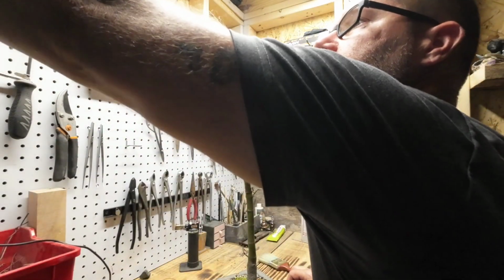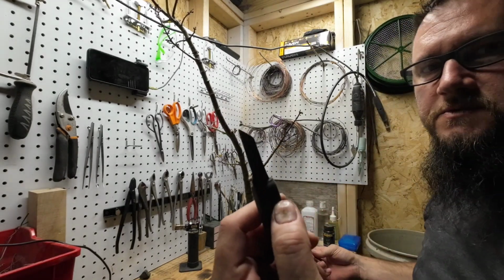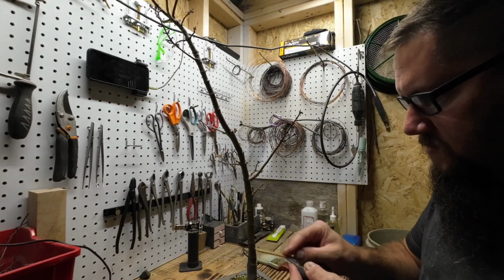So I'm going to take my time here and get this knife sharper, because my knife is dull. I use this thing a lot, and it gets rusty because it's Florida. So give me just a second. I'm going to sharpen it with one of my.